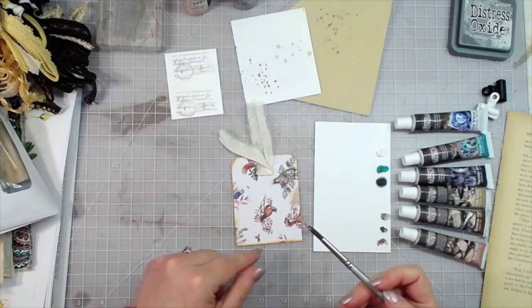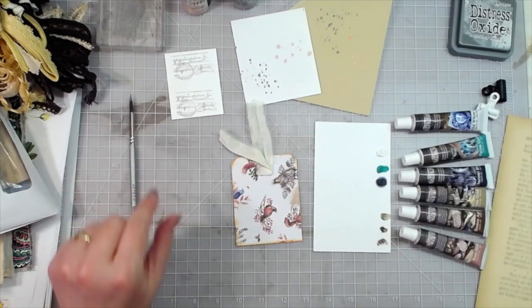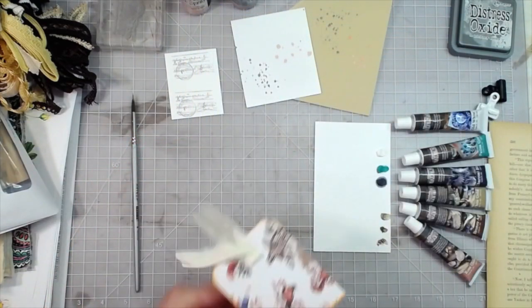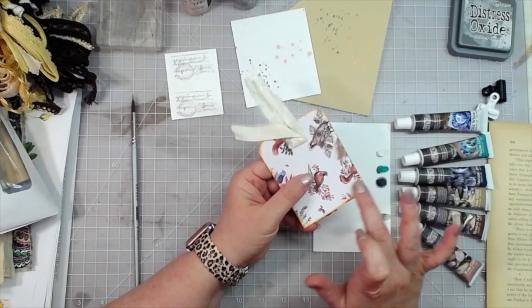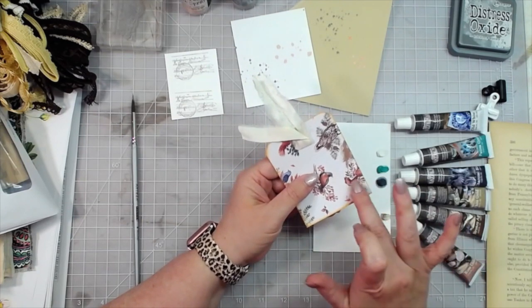On this one, I'm just going to go ahead and do all of the colors on this, and then we'll do all of the colors on a vintage, like really aged book page, just so that you can see all the different finishes and what they look like. So there's rose gold. Here is the bronze aged. Ooh, that is very pretty.